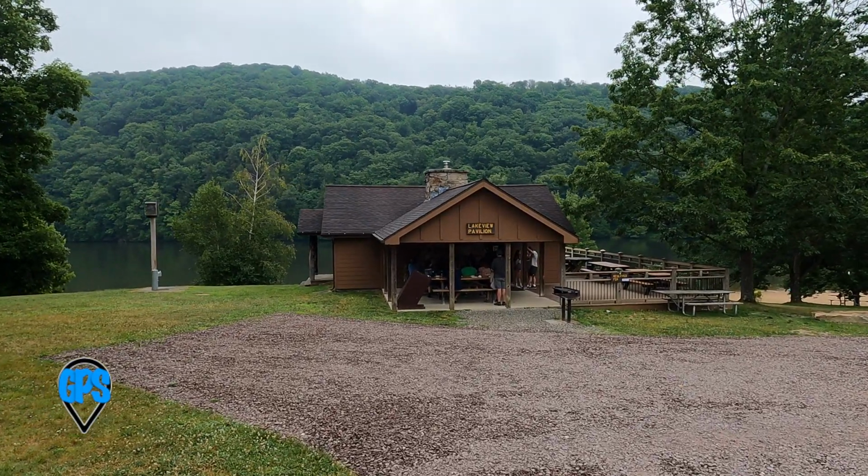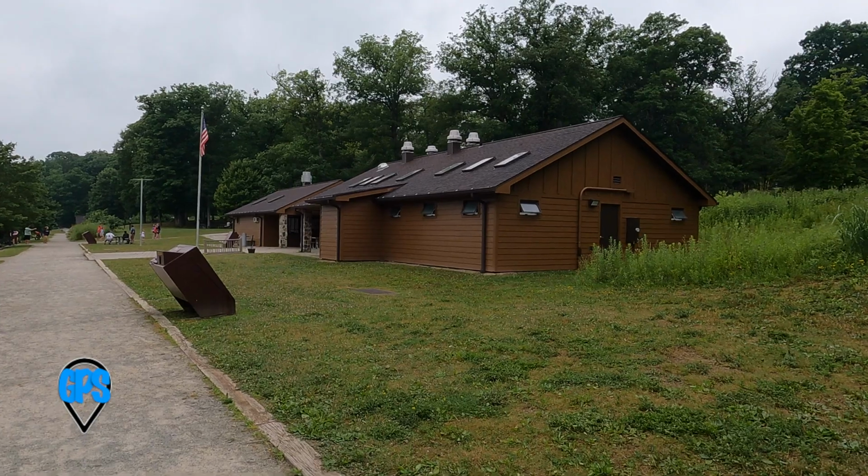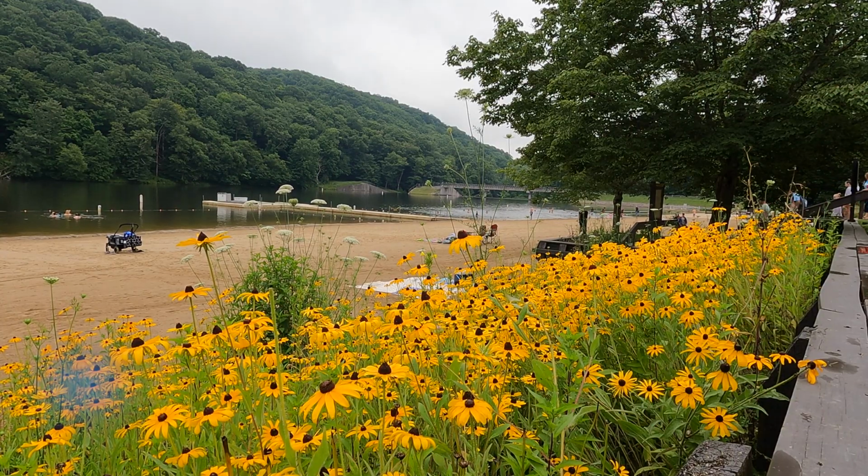The creek widens to Laurel Hill Lake with a very large beach. And while it's warm, clearly right now is not an ideal time for beachgoers. But you can see it must be a huge draw for this park.